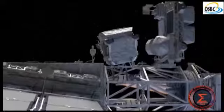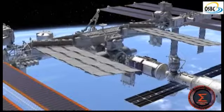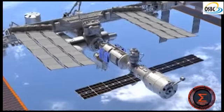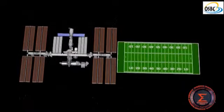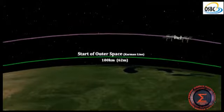It's mainly used to conduct science experiments that can only be done in space. There's usually 6 astronauts on board the station. They generally switch out about every 6 months so that no one spends too much time in space. The station is about the size of an American football field. It's located just outside the Earth's atmosphere. This is called low Earth orbit.